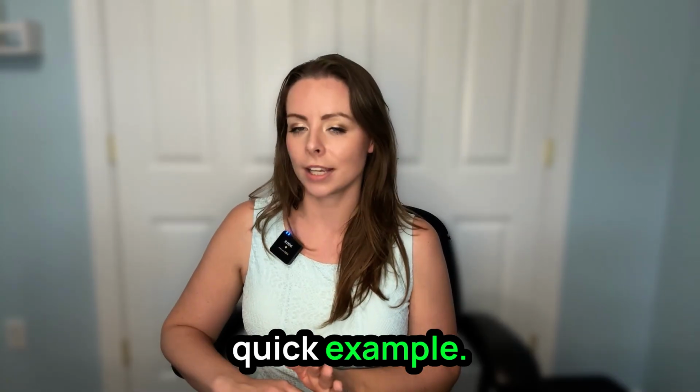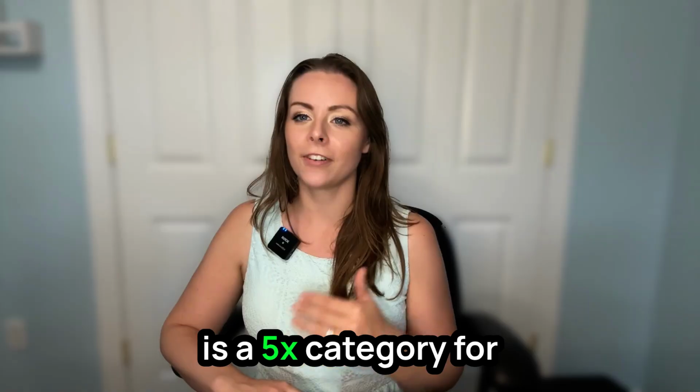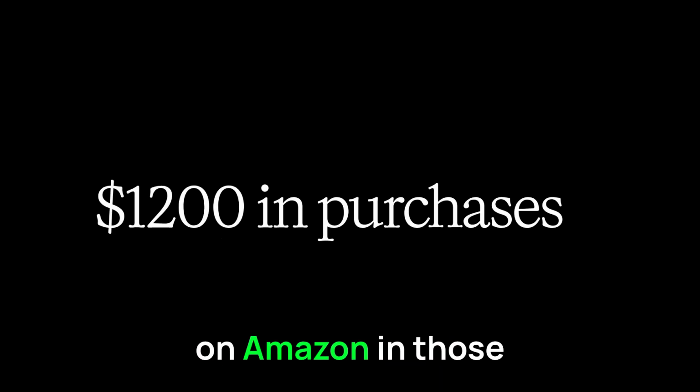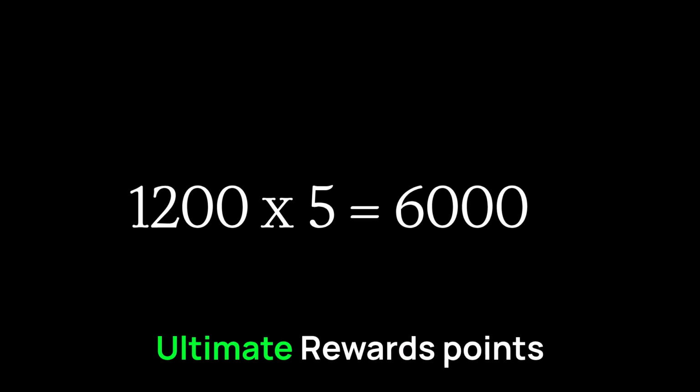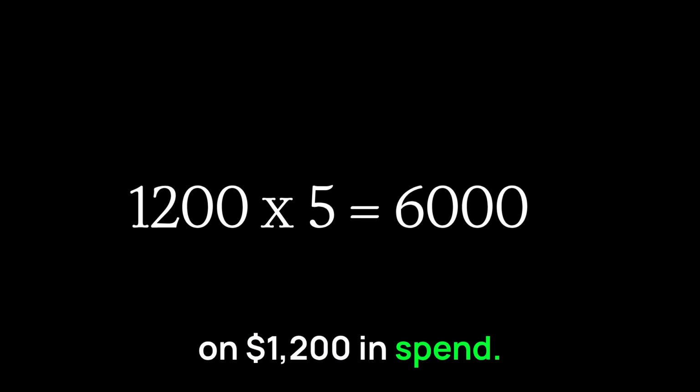So let's look at a quick example. Say it's second quarter in 2025 and Amazon is a 5x category for your Freedom Flex. You spend $1,200 on Amazon in those 3 months, which means that you'll earn 6,000 Ultimate Rewards points because you earn 5x on $1,200 in spend.